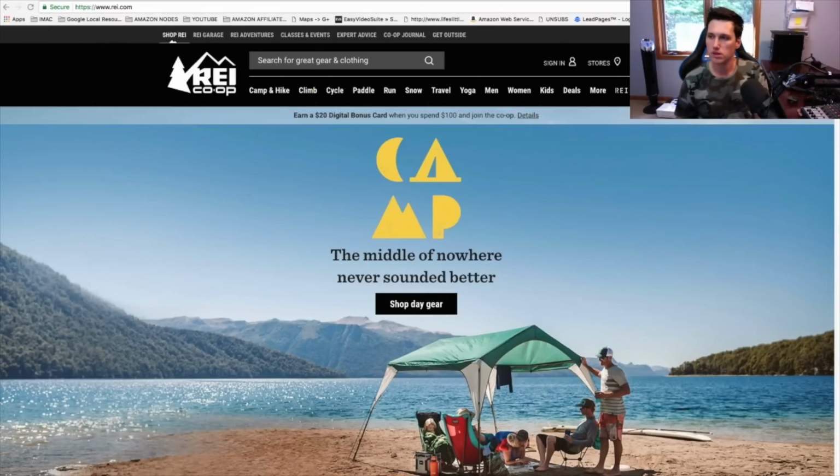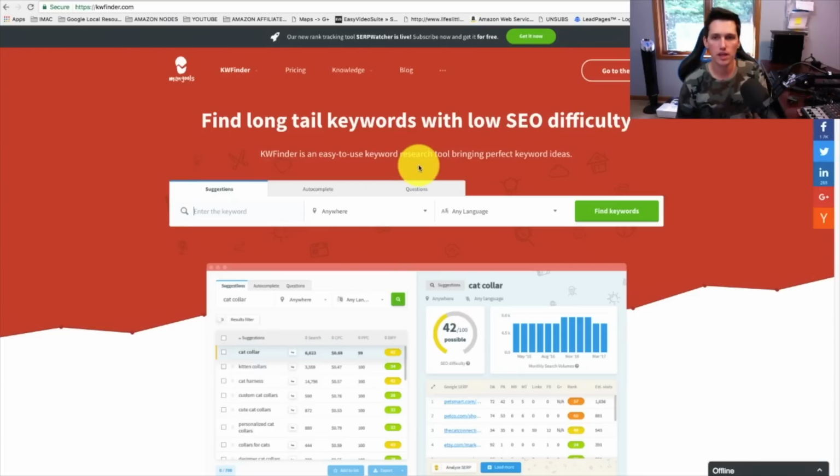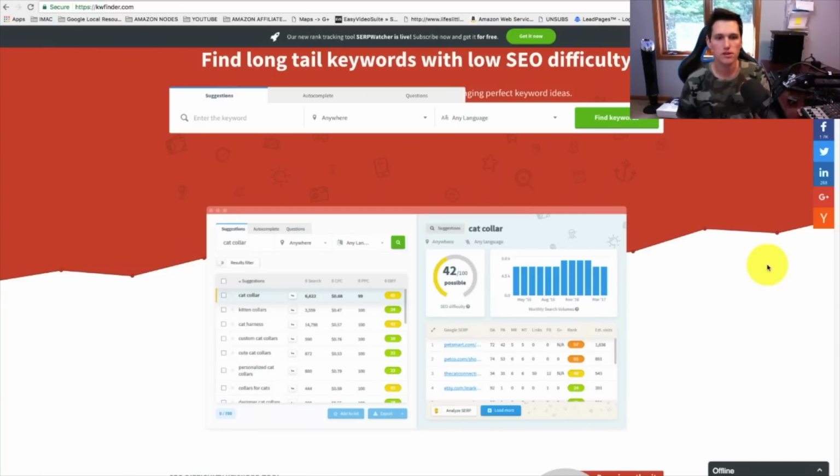We want to find some keywords, and we have a couple of different ways to do this. There are some free tools, there are some paid tools. I'm going to break down a couple of different ones. One of the paid tools that I really like and that I'm using all the time now is called Keyword Finder. Keyword Finder is kind of cool because it not only shows you the monthly search volume, which means the number of times that people are searching it on Google, but it also shows you the competition level for SEO, and it shows you other suggested keywords too.